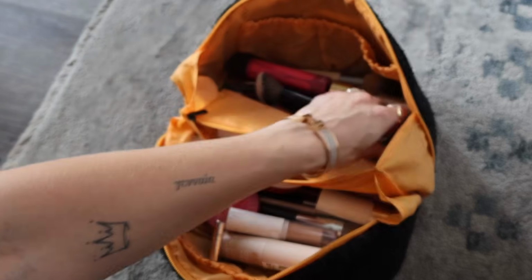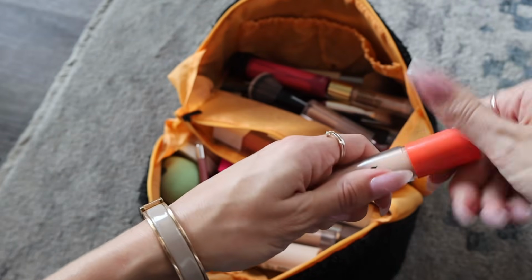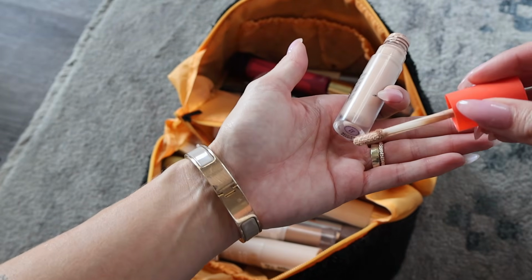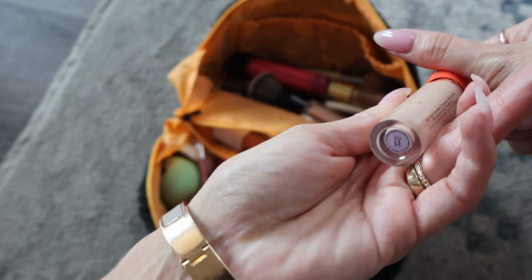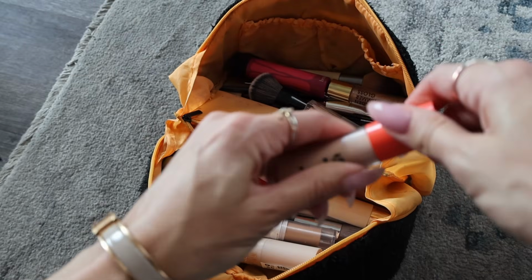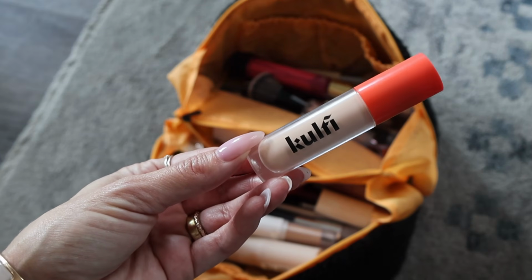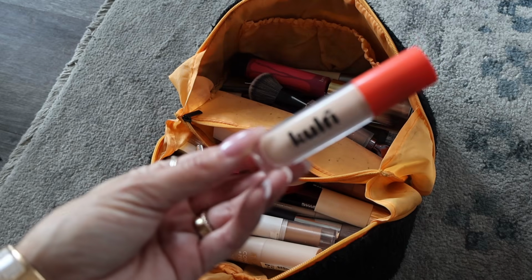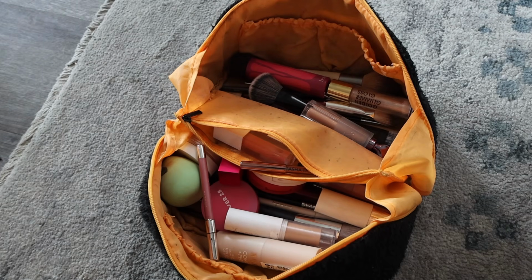I did also have my other concealer in here. It was from Kulfi. So I'm gonna keep it in my makeup bag for next time as well. I really like the Kulfi concealer. I've been talking about this one a lot. I have this shade Cocoa Crush. It's a little bit thicker. So the Natasha Denona is a serum concealer, and it's very thin, lightweight, a little bit more liquidy. And then the Kulfi has a little bit more oomph to it without being super heavy on the under eyes. So I've been a big fan of the one from Kulfi.